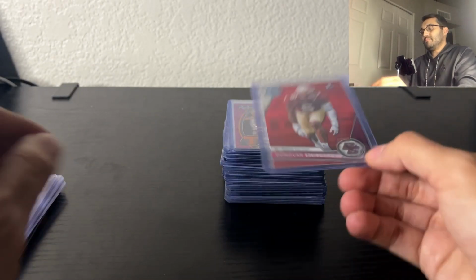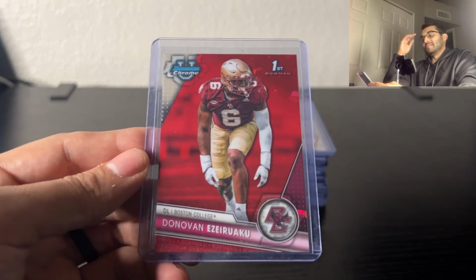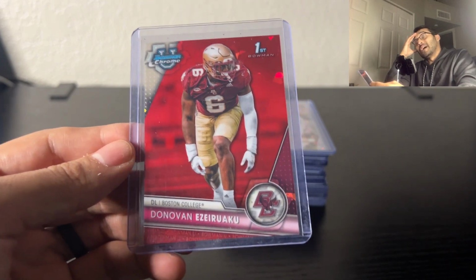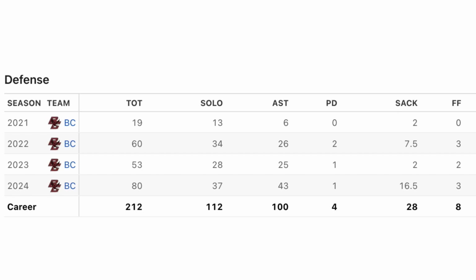So we'll see. Donovan Ezraku, sad to see this one go. My king, I went heavy on Donovan Ezraku this offseason. His gold autos were falling under $7, and I was like, what? Donovan Ezraku had a down junior year and then turned it up, like 19.5 sacks. This last year 16 and a half, second in the nation. Definitely improved his draft stock.